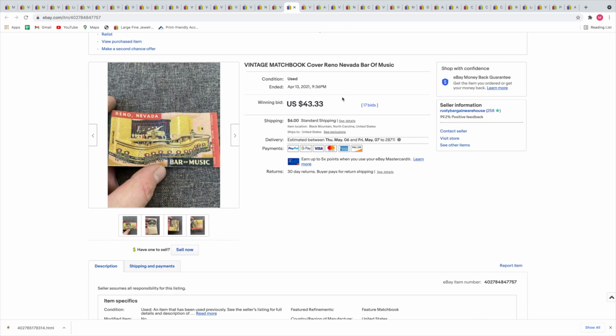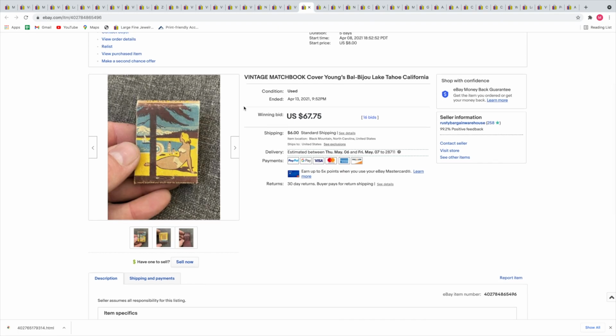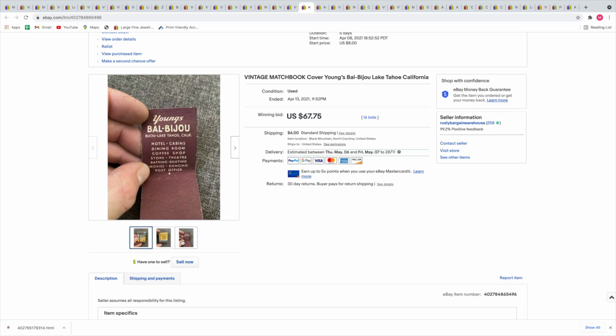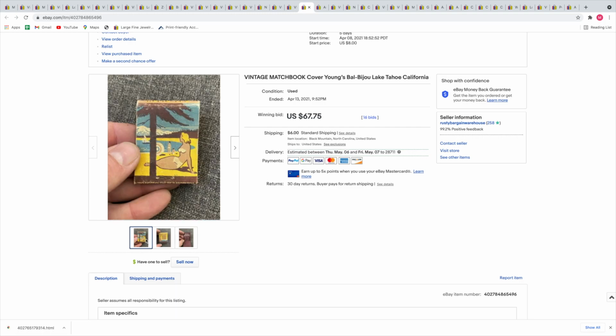This is probably the third or fourth best, well, it's in the top 5 of sales for one particular one that I've had so far. Was excited to get that. Here was probably the second highest, and this is from Lake Tahoe. It's called the Bayou, from Lake Tahoe, California. Young's. Look at that. And it's got this nice lady here sitting in probably from the 1940s, I would say. There by the lake, and she's just bathing, or getting a suntan out there. $67.75, and guess what, guys?